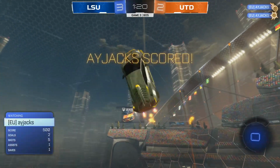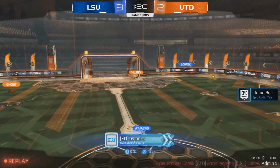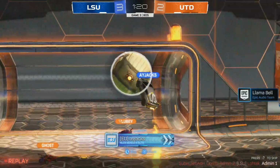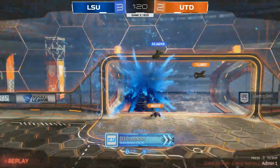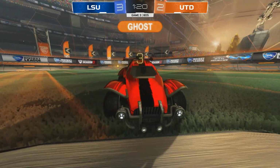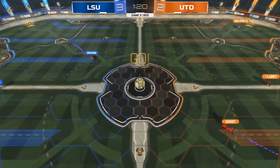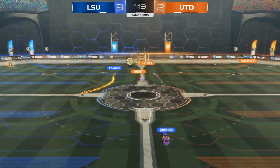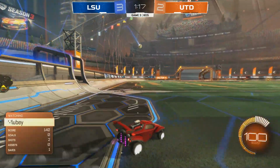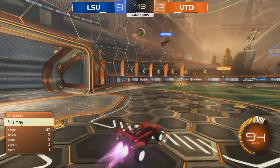Everybody watching Ajax take the shot, and nobody on the challenge. I mean, everyone watching, me included, just my jaw dropped in awe. How does he get the power on it? Because I thought for sure he's going to go for an air dribble and try and do something pretty right in front of the net, but no. Just turns around and snipes the top of the net. Great possession there from LSU, and somehow, that ball almost goes in.